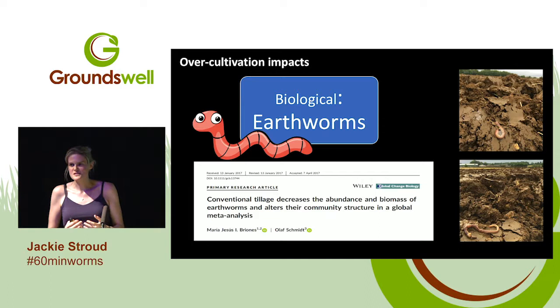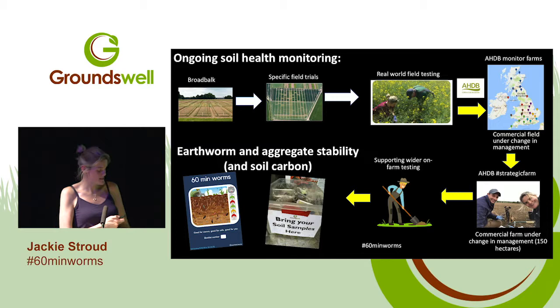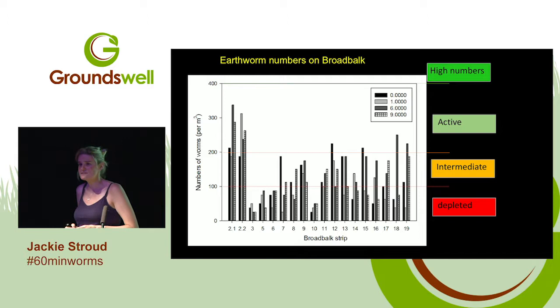So back to Broadbrook again, nice trial. I did all the continuous wheat strips for my assessments. It was a team of four of us and it took us a few days. And as you can see, we have quite a lot of earthworms on Broadbrook. So even though it's intensively cultivated, and there's no organic matter really going in, and there are plots that have only received mineral fertilizer for 175 years, there are still earthworms across this field.